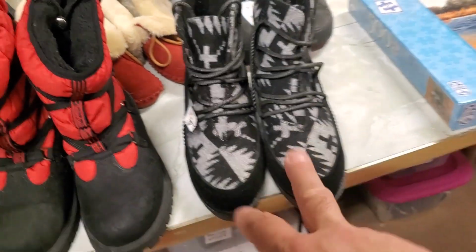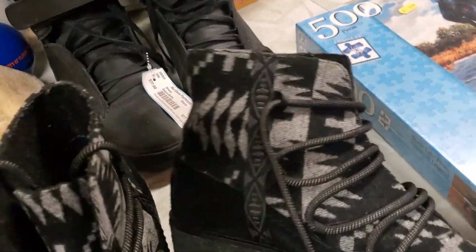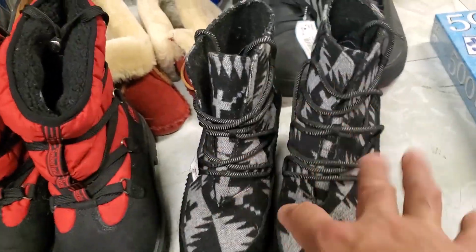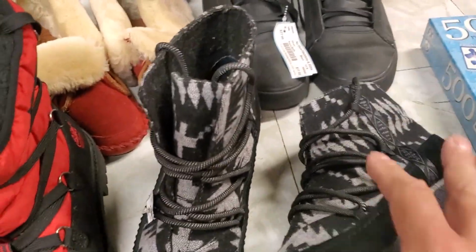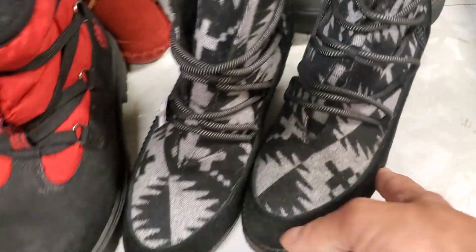And I kind of skipped the Pendletons. These are really cool. They kind of have an Aztec design. Whenever you see this design, like the diamonds and stuff like that, that's an Aztec design. These are really dope. They kind of have a wedge heel too. That's what that is. So these are dope. I don't know what these are worth, but I know they're Pendleton, and I know they'll sell. Some things in Pendleton don't sell as well as you think they're going to sell, but I guess we'll find out. But they're just dope.